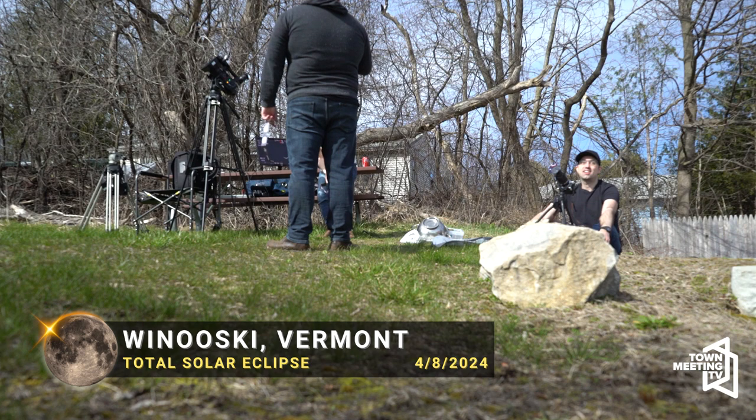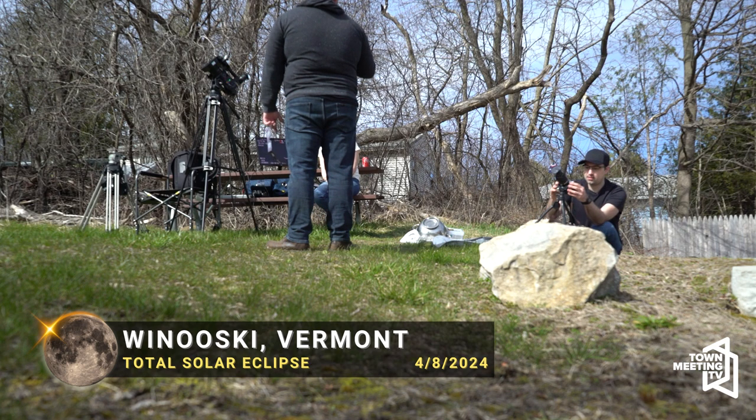Completely lost the shot. What do you mean? Well, during the actual eclipse, it was just black. You couldn't see anything. Could you get it? What? No, it was too dark. Yeah, I put the filter back on and I couldn't see it. There goes the light.